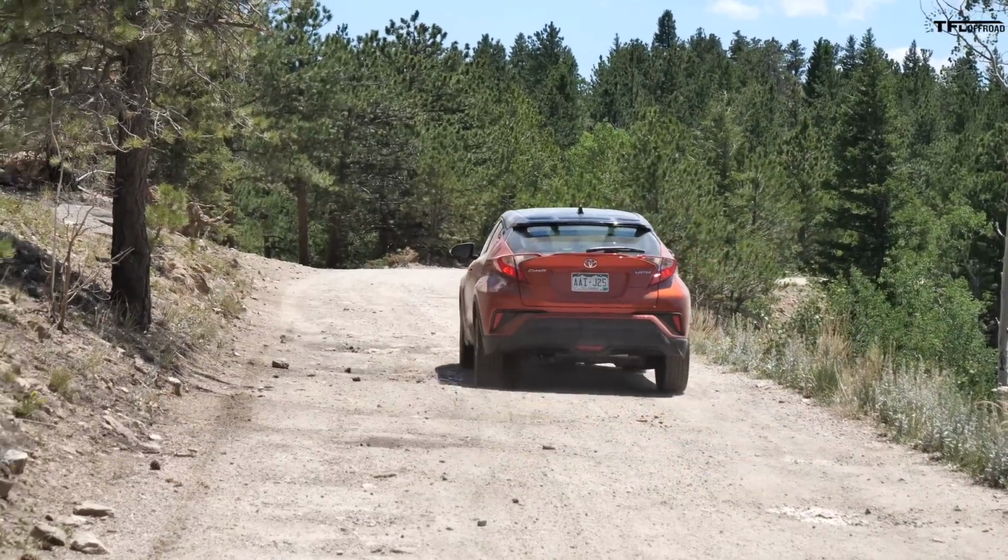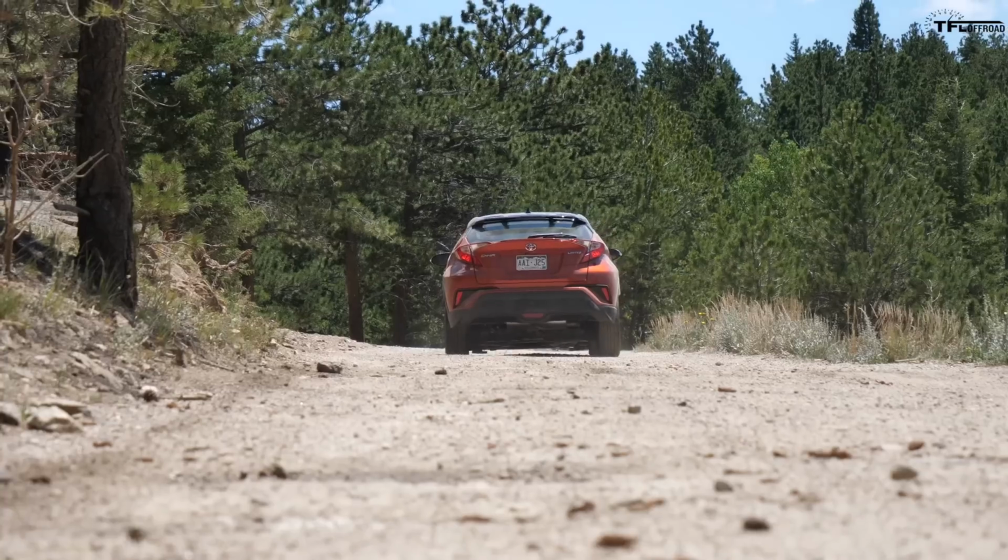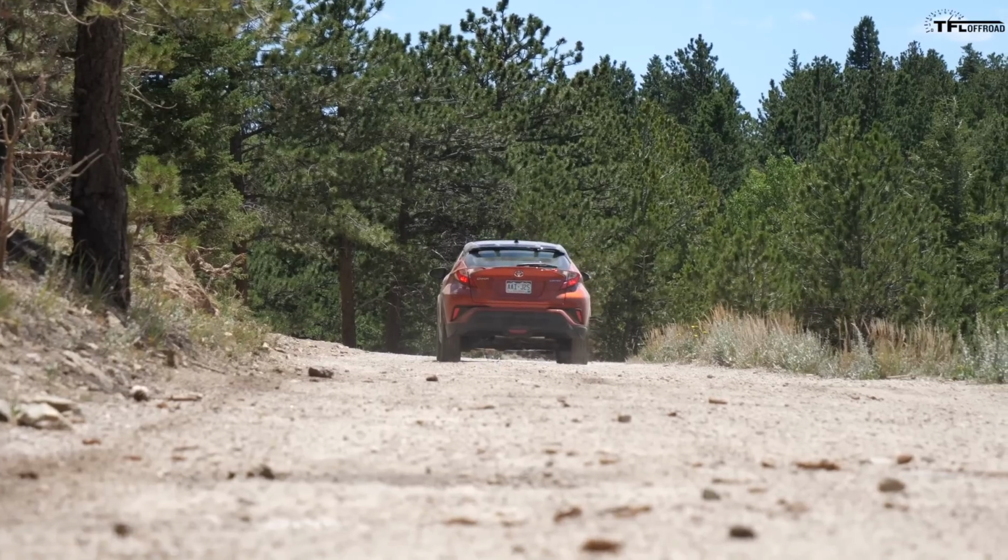So you gotta know, is this crossover gonna take the abuse to get you where you need to go? And can it do it with just the front wheels clawing at the ground? Well, that's what we're gonna find out today.